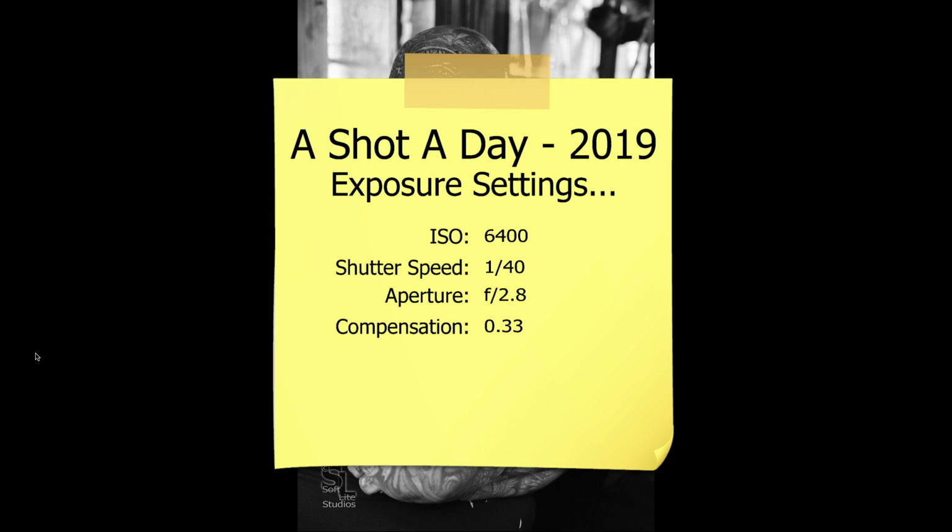This was shot at an ISO of 6400, which is relatively high, but with newer cameras, newer sensors, sensor quality keeps getting better and better. Those higher ISOs are working more and more often than they used to in the past. That ISO gave me a shutter speed of 1/40th of a second. Not quite as fast as I would like it to be, but I didn't want to push the ISO any higher. And I'm already wide open on the lens at an aperture of f2.8. So that's about all the light that I can eke out of this scene and still get a good solid exposure, as you can see here.